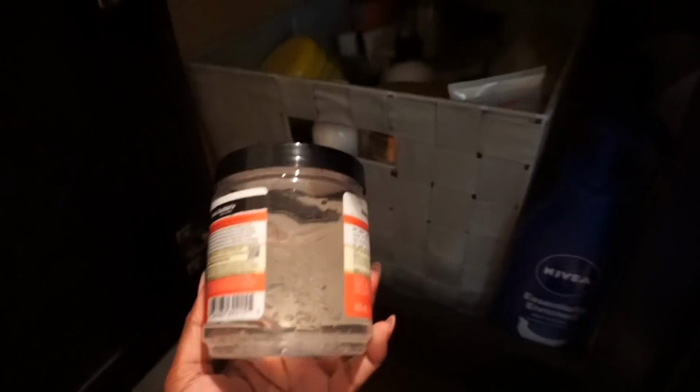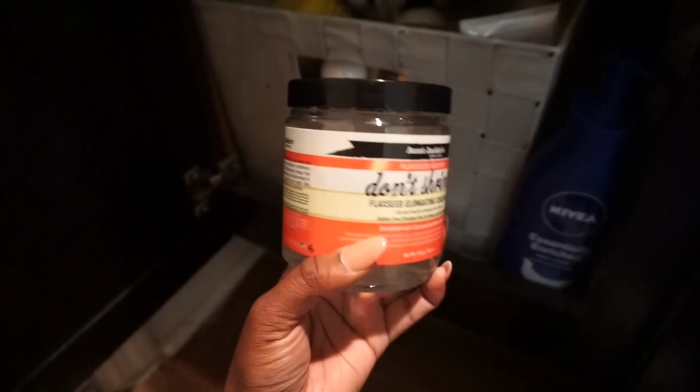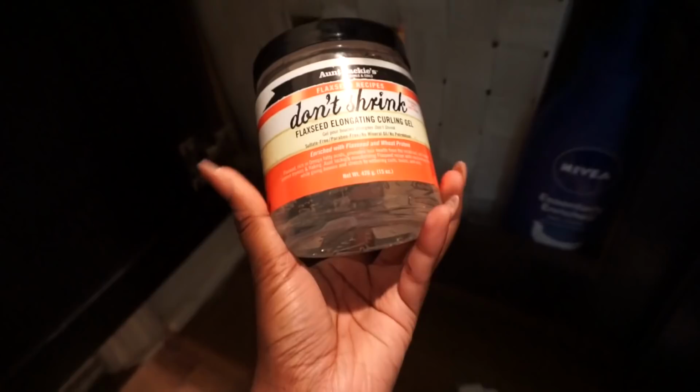So this is another gel that Kendra found on Amazon. This is the Aunt Jackie's Don't Shrink Flaxseed Elongating Curling Gel. And this works really nicely. It's like a lightweight gel, honestly. I'm not one of those Eco Styler gel girls when it comes to my curls. I'll use it to put my hair in a bun, but that's about it. But I really like this on my curls. It works really nicely for the summertime. So I like this gel.